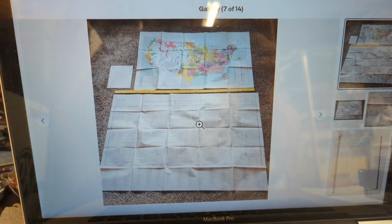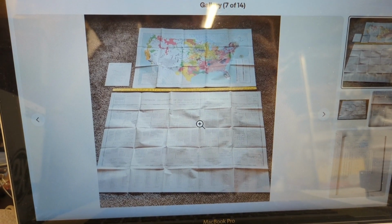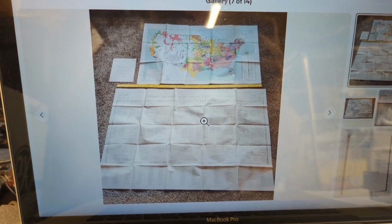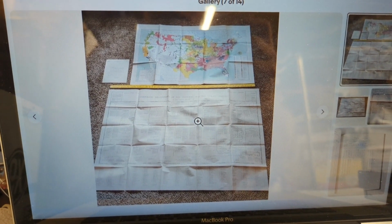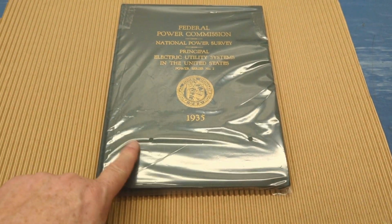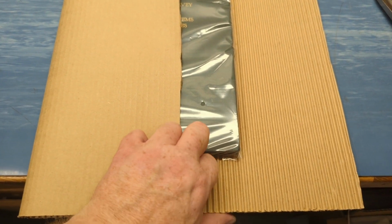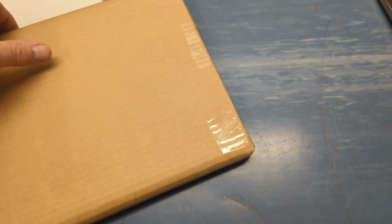And I'll open one of the photos. So you can see that's a 40-inch yardstick, the yellow yardstick between them. So the map's about 36 inches, the chart's even larger, but they were in the back of this old 1935 government publication. So we'll put the book in a t-shirt dust bag, we'll wrap it in some corrugated, and then put it in a poly mailer.